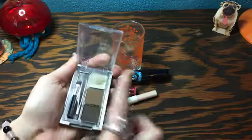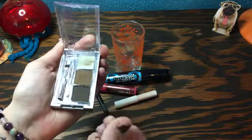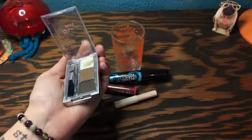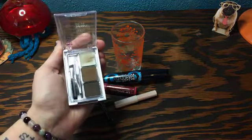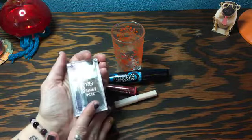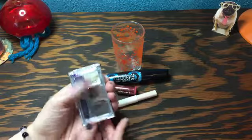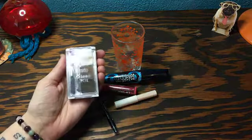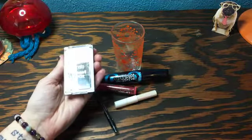And this is the setting stuff that you can put over your eyebrows at the end to tame them if you feel like you need to do that. And I've been really impressed with this. I don't have a lot to compare it to because I'm just now getting used to doing anything at all with my eyebrows. I've never really done that before.